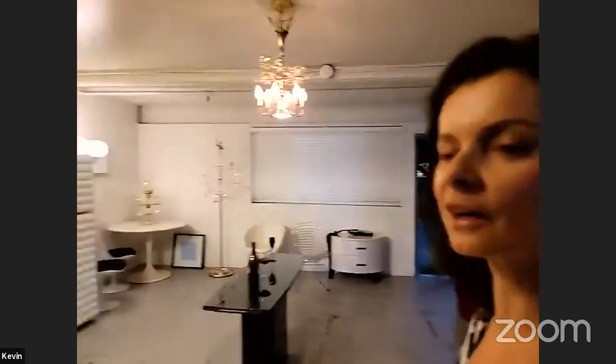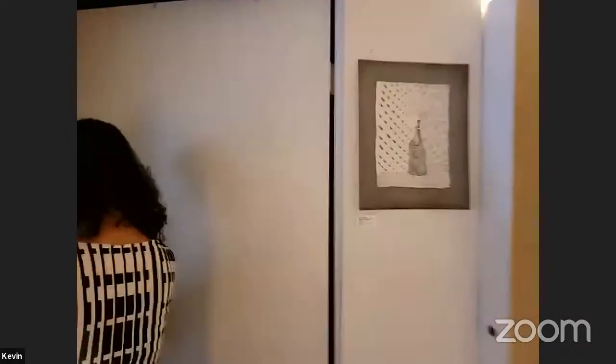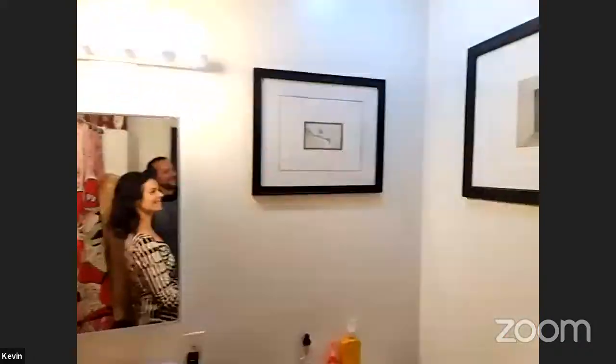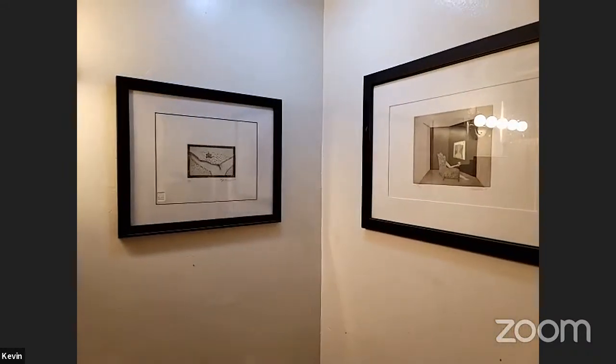What else? Oh, I even have his artwork in the bathroom. Don't worry about the guy here. See, his artwork is in the bathroom. It's immersive. Check that one out. That one's called Safe Harbor.